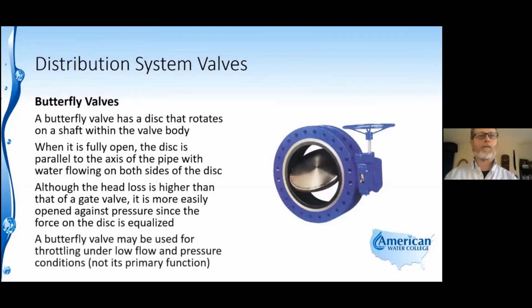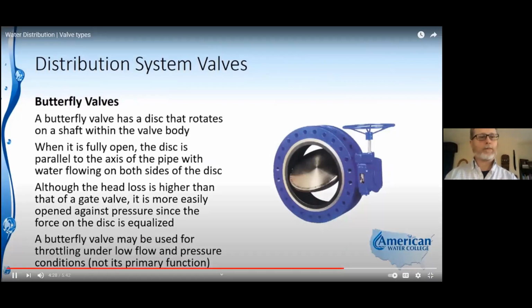A butterfly valve may be used for throttling under low flow and low pressure conditions, but this is not its primary function. Because this valve sits in the actual flow, it has higher head loss than a gate valve, but you'll see them quite often used as control valves for pumps because they can be actuated, controlled through the stem to throttle, to regulate, to open after a pump starts.